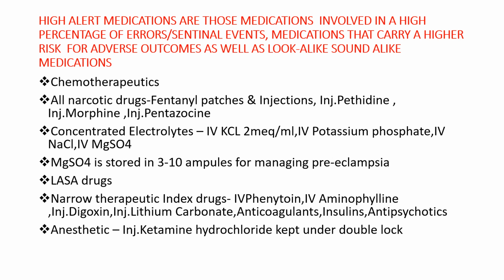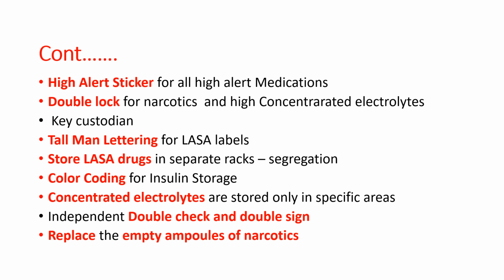High alert medications involved in a high percentage of errors are mainly chemotherapy drugs, narcotic drugs, and concentrated electrolytes like potassium chloride, potassium phosphate, sodium chloride, and magnesium sulfate. For magnesium sulfate, a maximum of 3 to 10 amps can be kept to manage preeclampsia. Also look-alike, sound-alike drugs and anesthetic drugs. Then a high alert sticker should be placed, with double lock for narcotics and Tallman lettering.